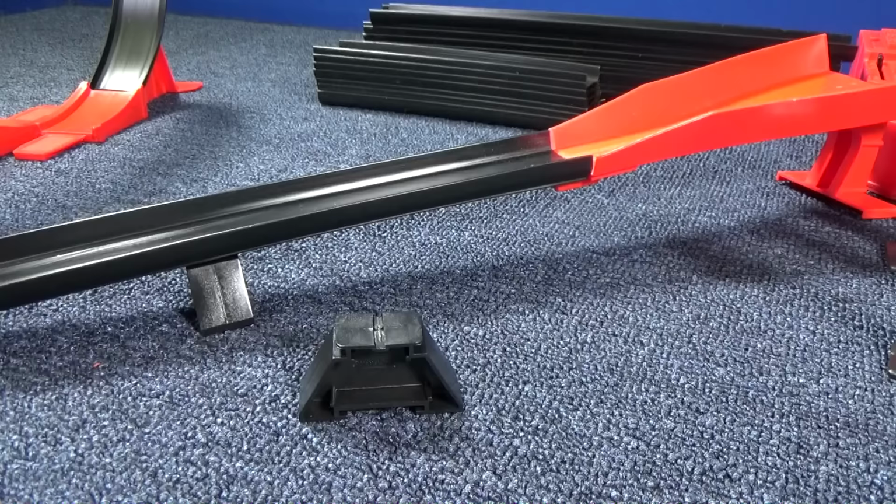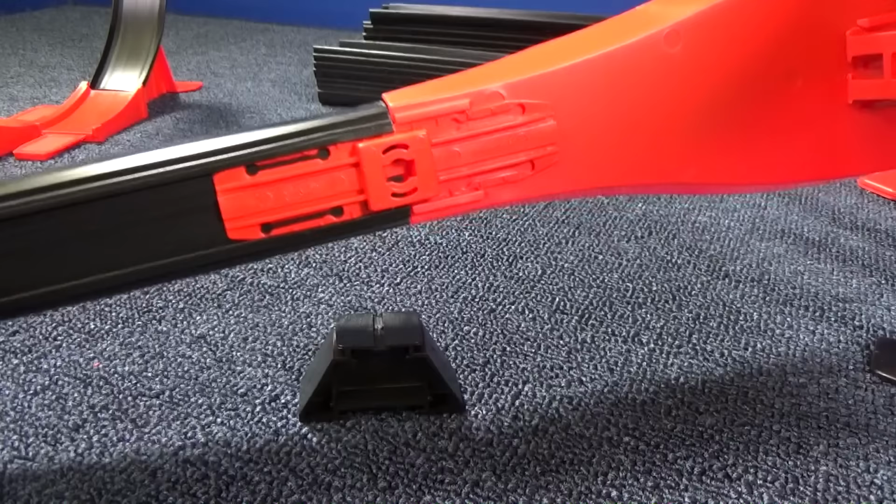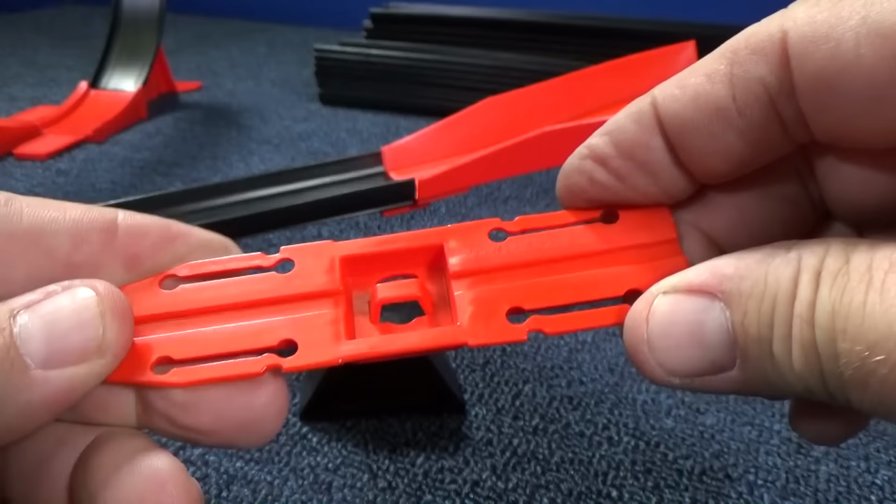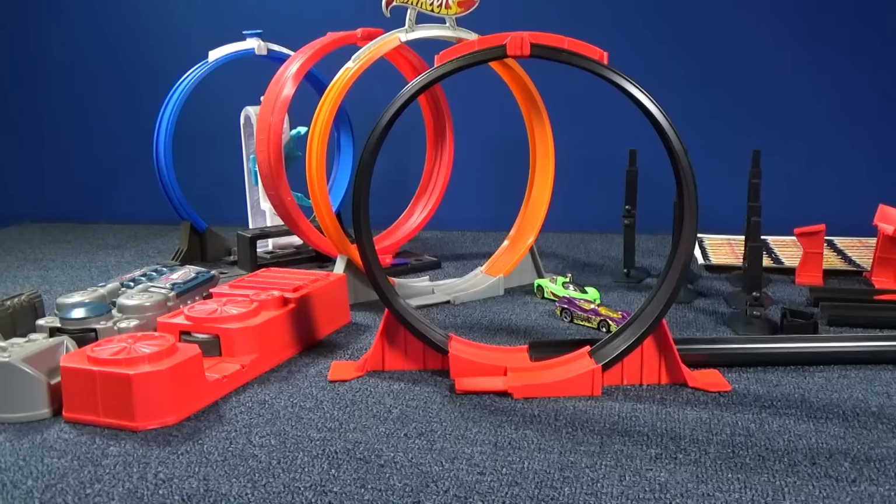By the way, there is a connector in here right there. This is an older style that they were using during these track sets. Here's a close-up of it. It has these little places where it can give tension on the sides of the track. Pretty ingenious track connectors.